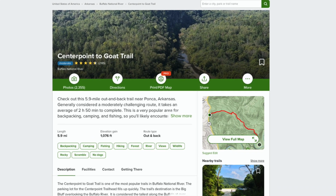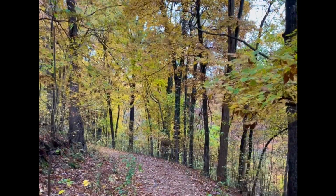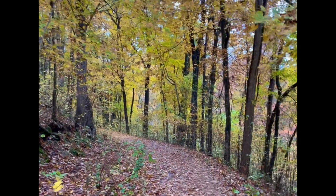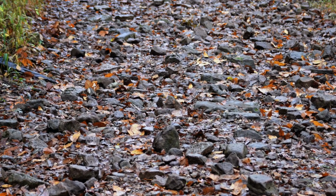You also have nearly 1,100 feet elevation difference between the start of the trail and where the bluffs are, which means you have to hike back up another 1,100 feet. About half the trail is pretty flat and smooth. The other half is going to be pretty rocky.